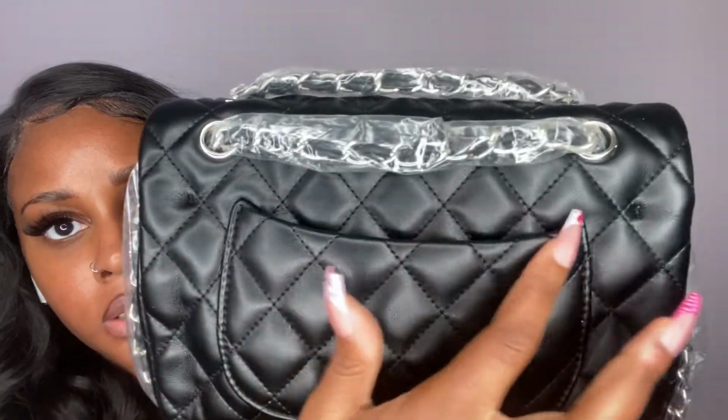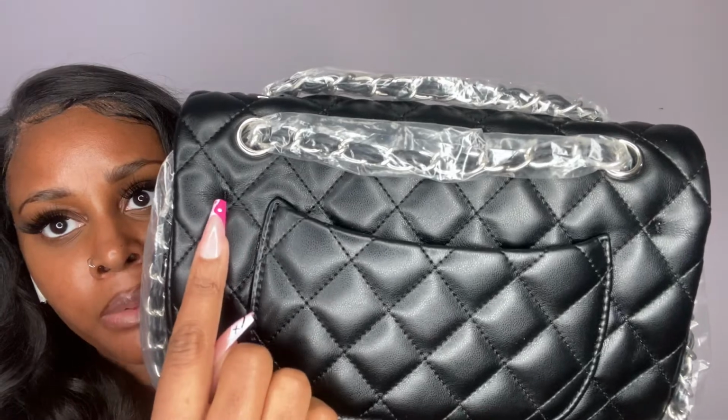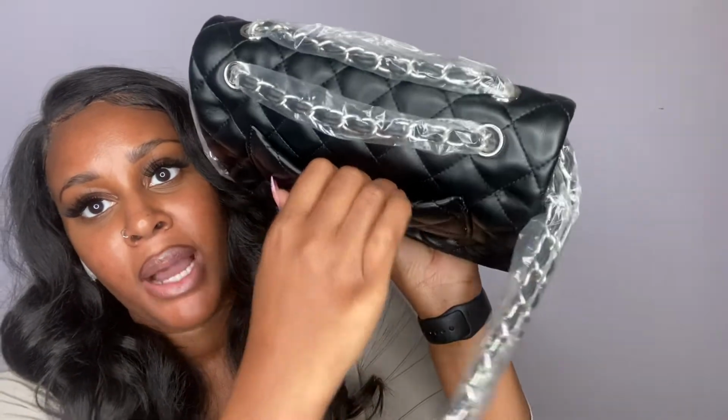And okay, so I could already see something that I don't like. It's like these two little, even though you guys probably can't see it, but it's two little dents of stapled fabric I don't like, but who's gonna be looking at that? Nobody but me. And then it has the little pocket in the back.